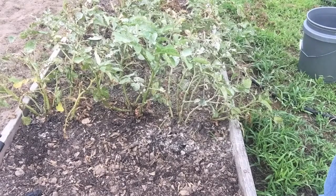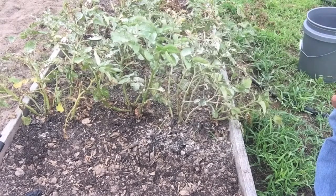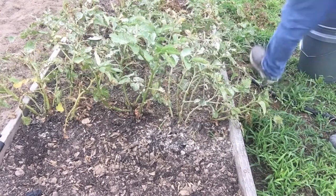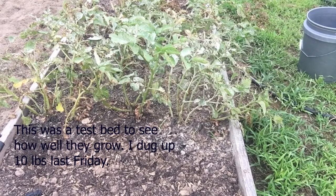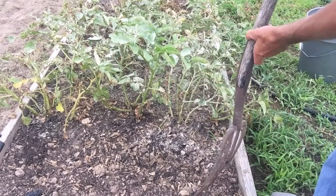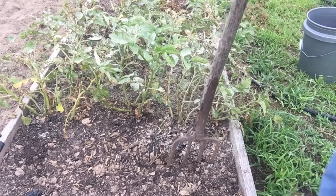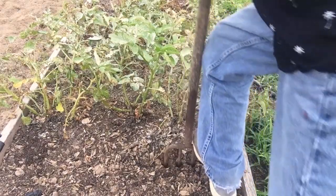Well, as you can see, the plants are wilting, dying off, so it's time to get in here and grab these potatoes. May grab my granddaddy's potato fork. This thing is older than I am, I'm sure.